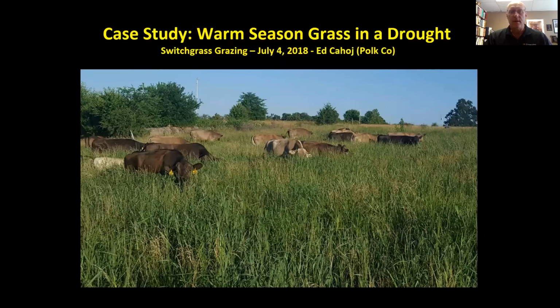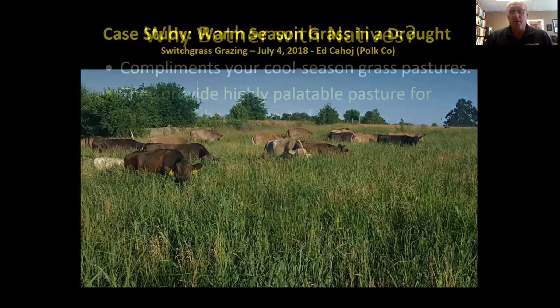Here's a case in point, just a case study, a picture I received from a producer in Polk County back in 2018 during a fairly early drought that we had that year. Most of the fescue was already eliminated or almost going by the wayside very quickly. And these cows had the option of going into a switchgrass stand. It was a little mature, but it still was the greenest thing out there, and they were able to have some relief from the drought as a result of having warm season grass options on the farm.